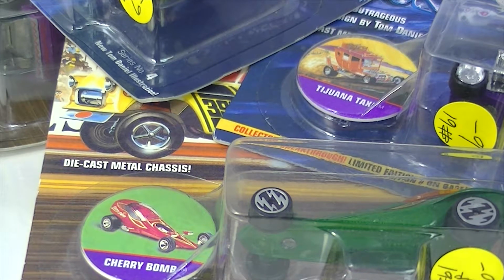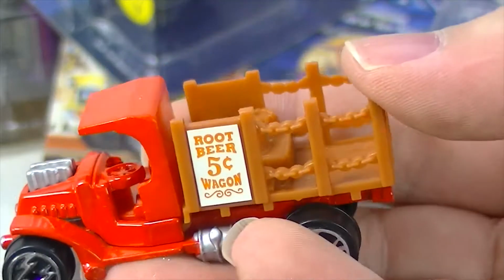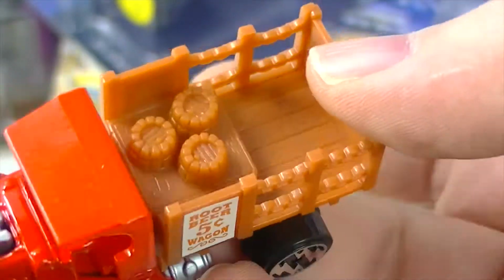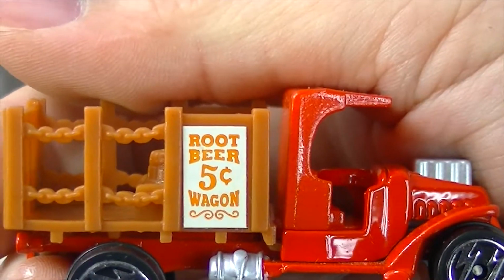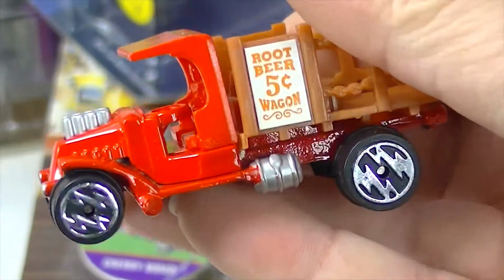Not the best ones for use in customs, if you're wondering. The parts are rather hard to work with and pretty cheap, especially the little plastic parts. Here is that Root Beer Wagon. There is the root beer. That is a sticker on the side there. Stickers do fall off over time. If I was to try and poke at that, I bet it would fall off.